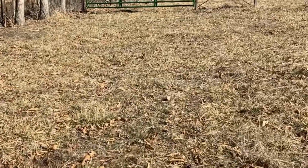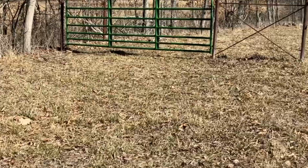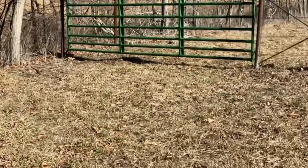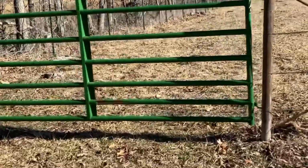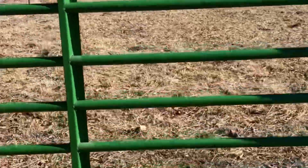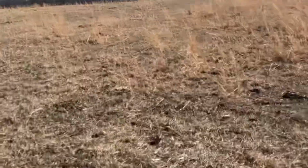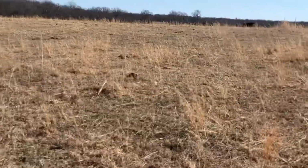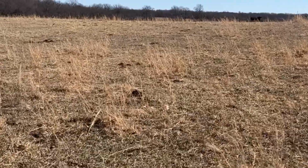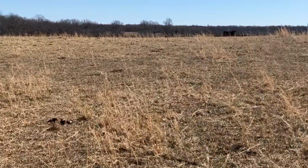So we'll go up here and open this green gate and we'll see what the cows have done to the hay that I rolled out for them in this last paddock. This is paddock 7D that we're gonna go into. All right, let's go up here and see what these cows are doing. I'm sure they'll move. All I gotta do is call them, but I just wanna see what they've done to this hay situation.